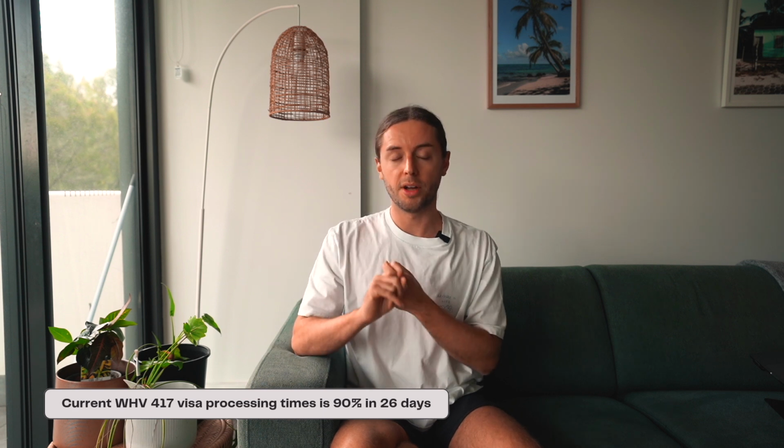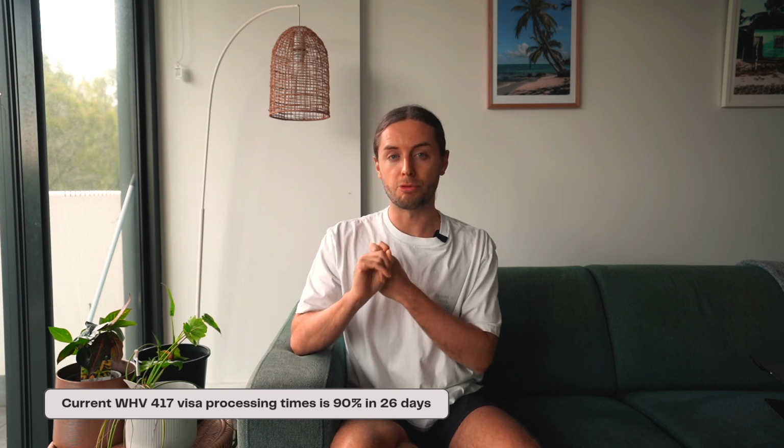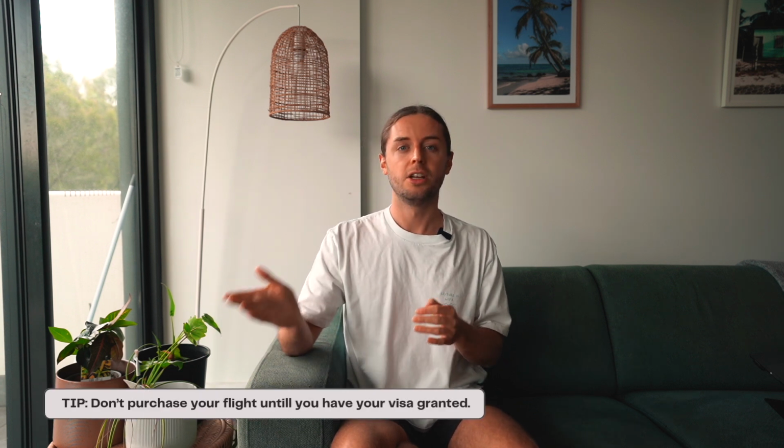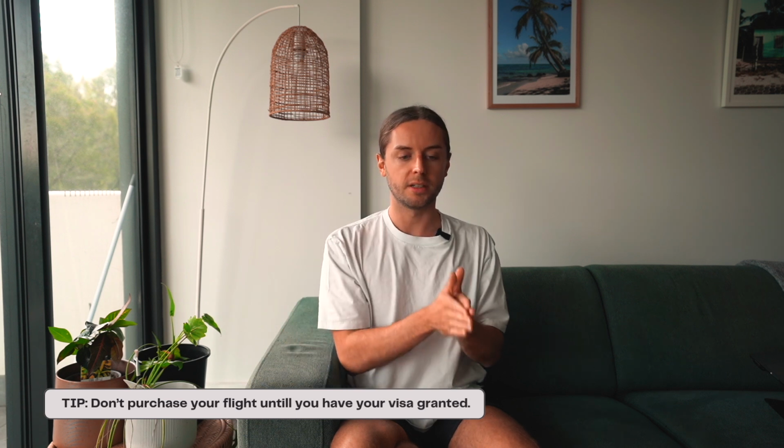My first working holiday visa took 3 months to be approved. I'm from the UK. It should have just been instant. I knew so many people that got their visas instantly. Mine took 3 months. My second visa took 6 weeks. So it's better just to get the visa straight away, and that way there's not going to be any problems.